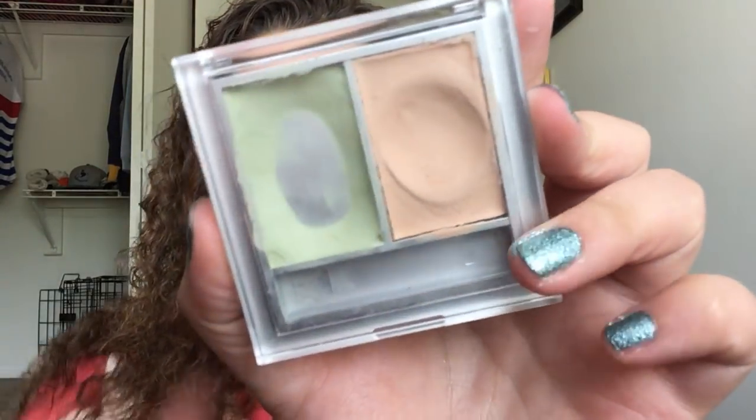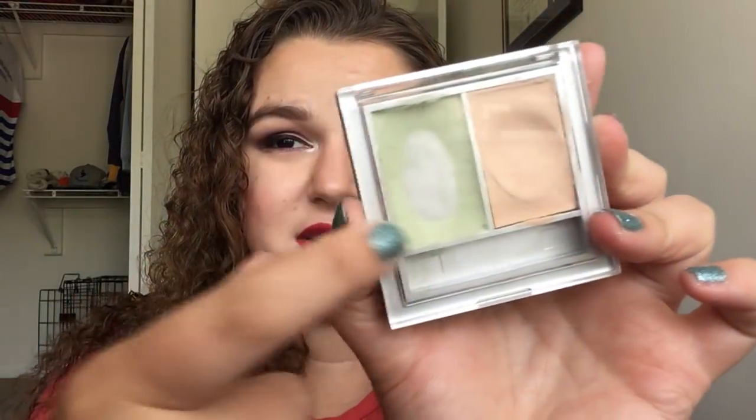Next, I have the Physicians Formula Green Concealer right here. There's not that much left, honestly. I've gotten a lot of good use out of this. I use this whenever I have redness. I used it today. My skin's kind of freaking out.